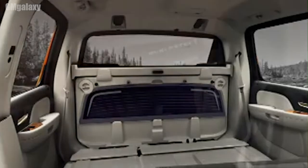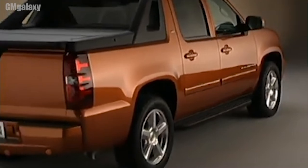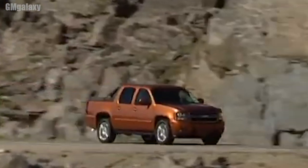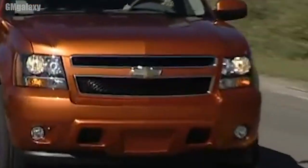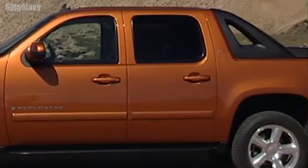As we saw with the Chevy Silverado 1500 EV pickup, I would say it looks more like this Avalanche pickup than even the existing 1500 Silverados. So again, it was definitely ahead of its time in terms of that style and design language, which is why I think Chevy decided to bring it back.